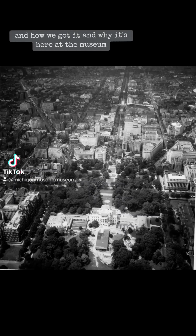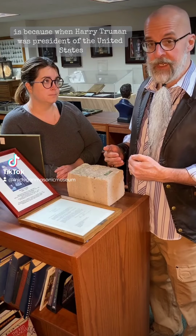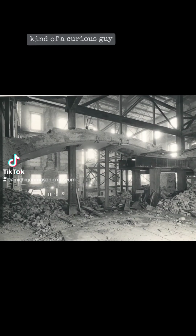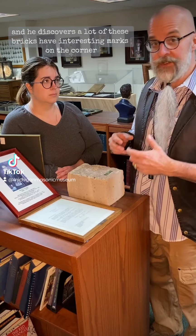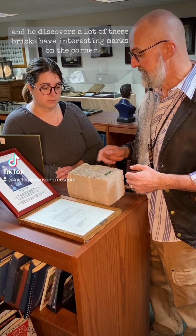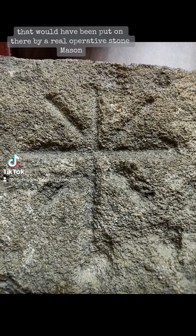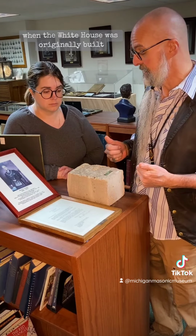Wow. And how we got it and why it's here at the museum is because when Harry Truman was president of the United States, he oversaw the renovation of the White House. Kind of a curious guy, he's noticing all these rocks, bricks being brought out of the old foundations, and he starts going around and taking a look at them, and he discovers a lot of these bricks have interesting marks on the corner. That's something that's called a master's mark that would have been put on there by a real operative stonemason when the White House was originally built.